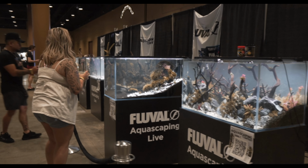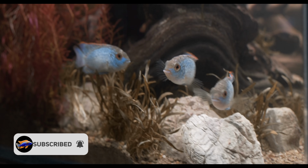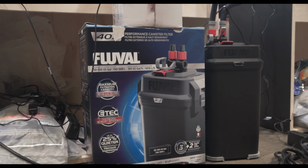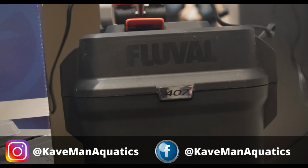With all these tanks that Fluval has set up to do their live aquascaping, you would wonder, what are they using as filtration for all these tanks? Wouldn't you know it, they're using their own Fluval 407s. The 407s are a great canister one step below their FX series, but as you can see, they're all 407s and they're all getting the job done. Check it out.